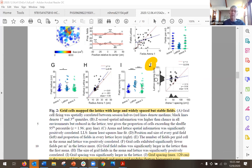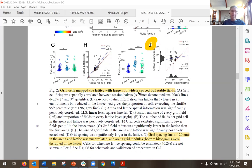I highlighted this figure J here because I thought they just threw this in, and I thought it was a little bit odd that they didn't talk about it more. It was a little confusing to me. So this is the text. It says, the grid cell spacing in the arena and the lattice was uncorrelated.